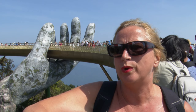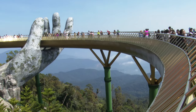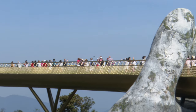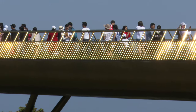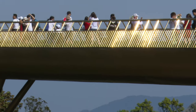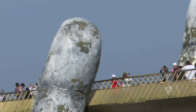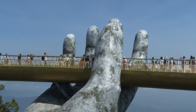We are here at the Bana Hills and we are standing on the Golden Bridge, the bridge with the two hands. The underside of the bridge is really gold and this bridge was built in 2018, so it's quite new. The Golden Bridge loops nearly back around to itself and has two giant stone hands constructed of fiberglass and wire mesh, designed to appear to support the structure.